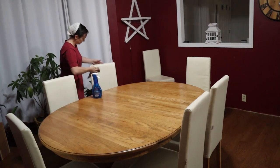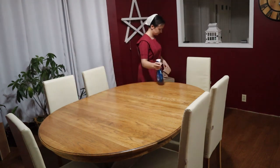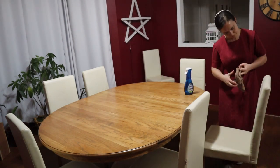And I am going to take the time to wipe down these chairs. Since they are really light color, they do show the dirt fairly quickly, but it doesn't really take that long. Just give them a good spray and a good wipe down, and they usually come out pretty clean.